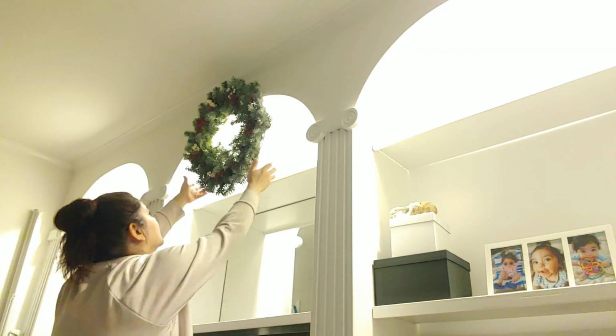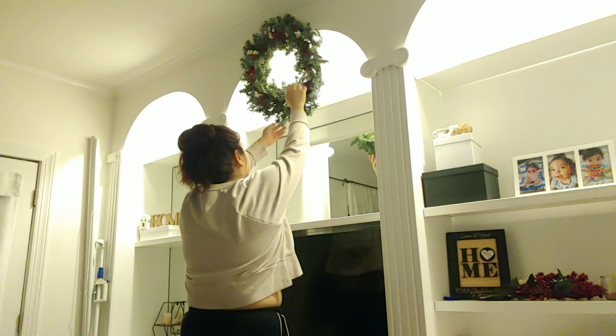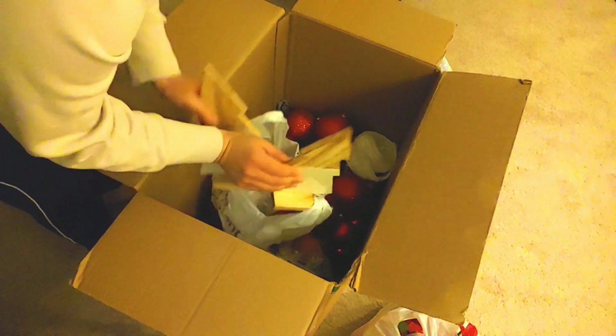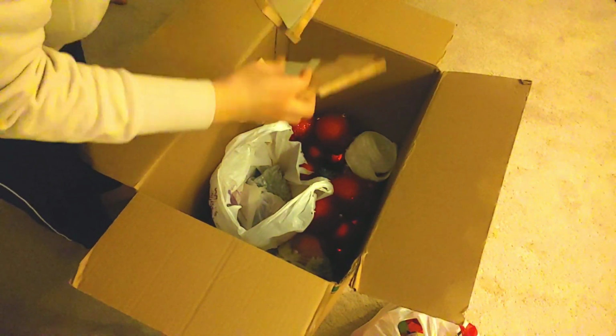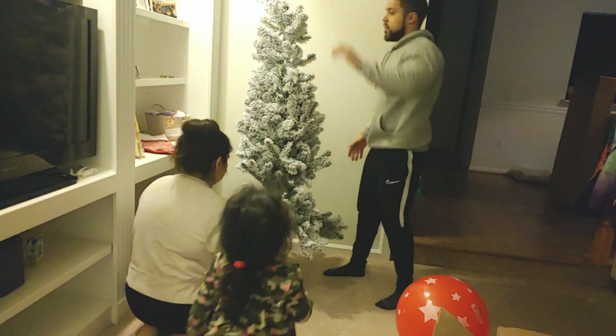The first thing that I ended up doing was going through the box that I had in my basement and going through all the decorations from last year just so I can refresh my memory and not overbuy things because, as we all know, decorations can get really pricey.